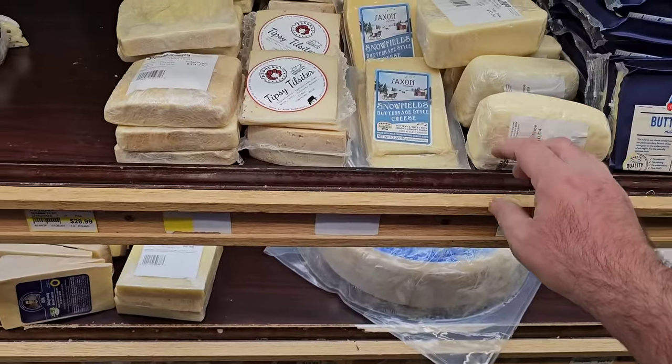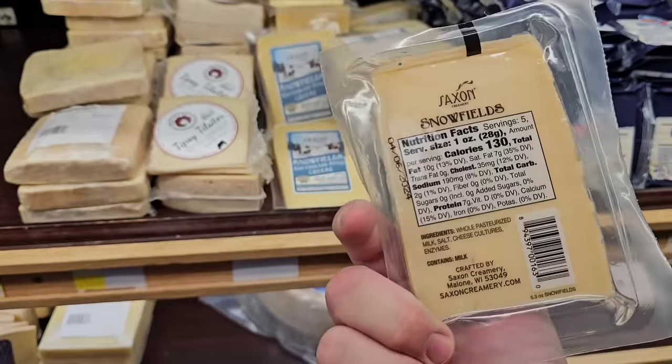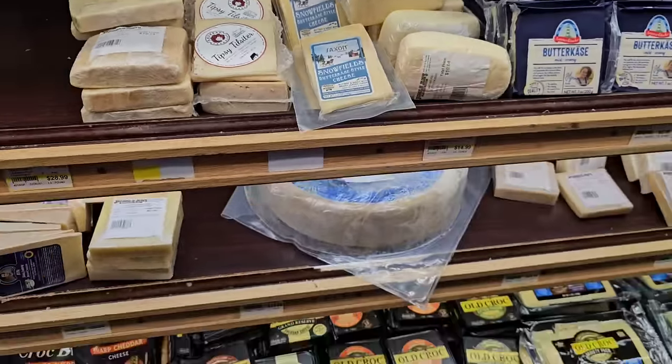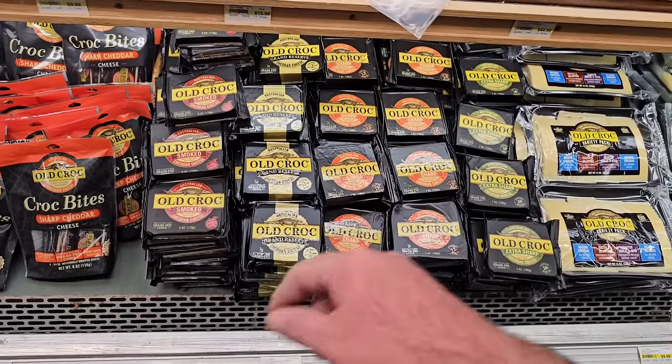Got the different Saxon here. Snowfields Buttercost style cheese. No price on that one. Some of these, the Old Croc sharp cheese down here. $6.99 for this one, $7.99 for that one.